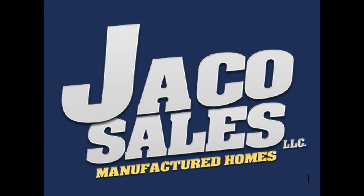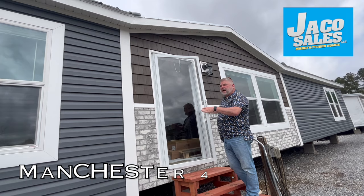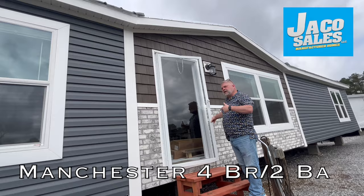Standing on the steps of the Manchester. The Manchester 4-bedroom, 2-bath, got a bonus room in the back. We also have a Manchester 5-bedroom that has 3 baths on the lot here at Jaco. But this is the 4-bedroom with a bonus room in the back. So come on in and let's take a look.